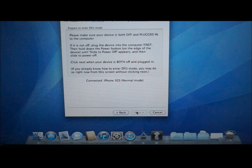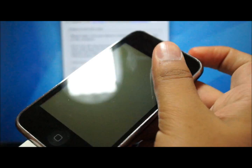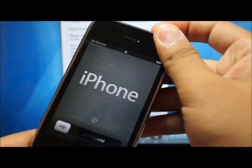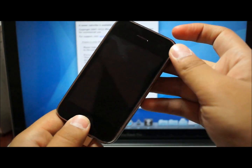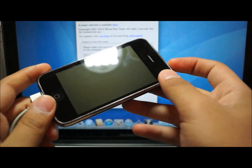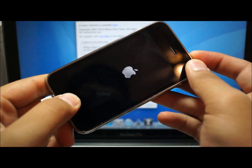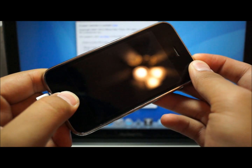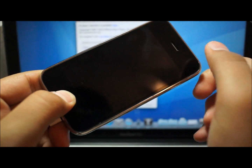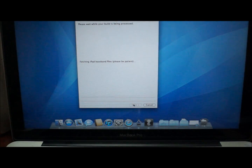Once you do that, it's going to say your iPhone 3GS is connected if it's plugged in. If not, just plug it in. Power off your iPhone. Have it plugged in and then power it off. See, so now my iPhone has powered off. You're going to put it into DFU mode. Follow these instructions very carefully. Power on your iPhone. Now that the Apple logo showed up, press both the home and power button. It's going to turn off. Continue holding both the buttons until about 5 seconds afterwards. So 1, 2, 3, 4, 5. Release the power button. Continue holding the home button. And once that moves, you're free to let go of your device and put it aside.